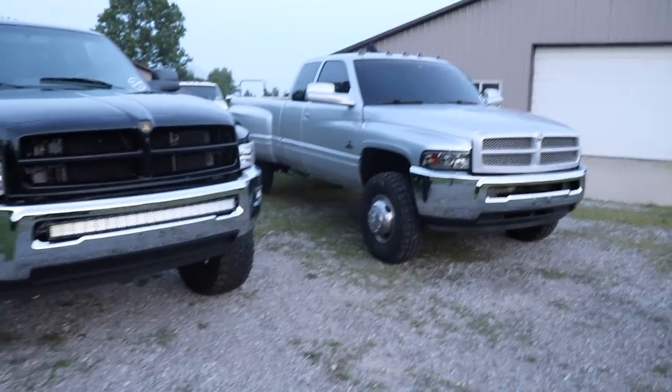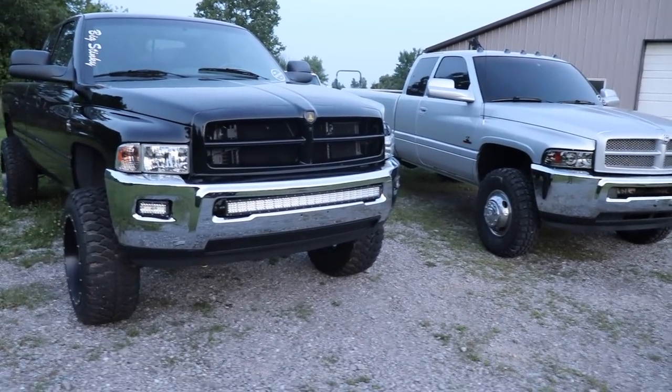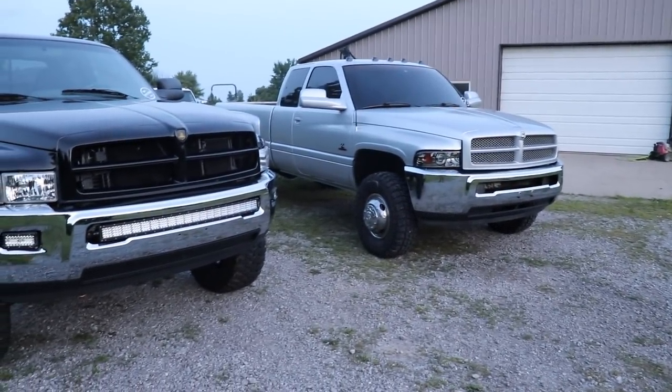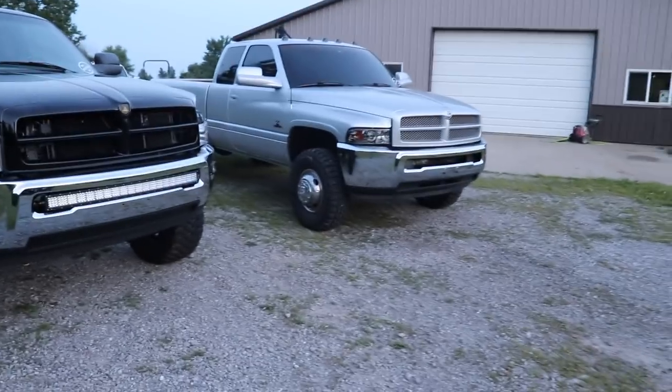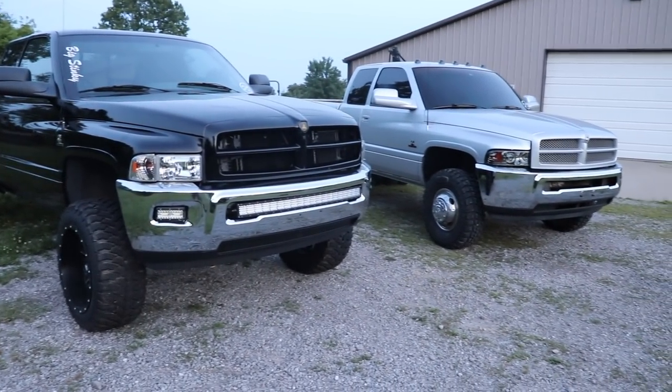I ain't even going to put out a number as to how much I've got into these two trucks now. Cost of trucks, cost of work, cost of parts, cost of legal fees to even be able to give somebody a truck. It racks up quick. There's a lot of money into this.